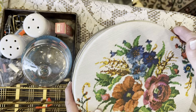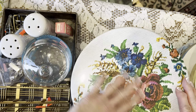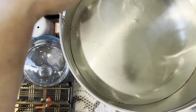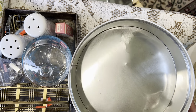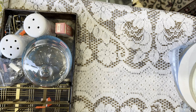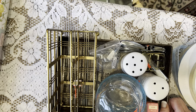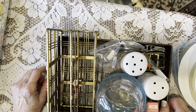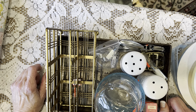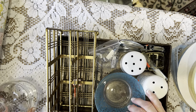This is a nice big tin. It's probably 10 inches or so across, and it's got this cross-stitch floral design on. I'm just going to open it up so I can put smaller items in it. Now, of course, decorative tins and boxes and bins and all that kind of stuff are great, unless you're the kind of person that needs to see what's in them, then not so great, or you have to sort of deface them a bit with some lovely labels.